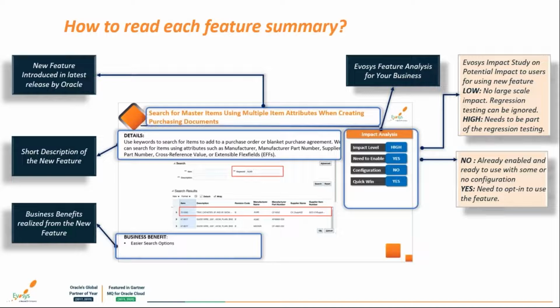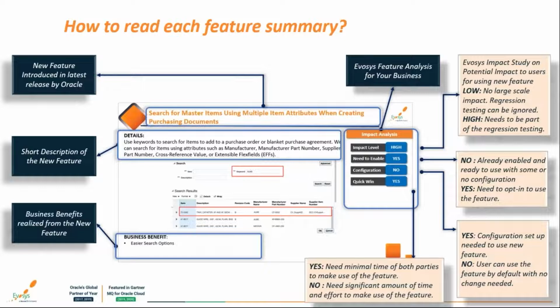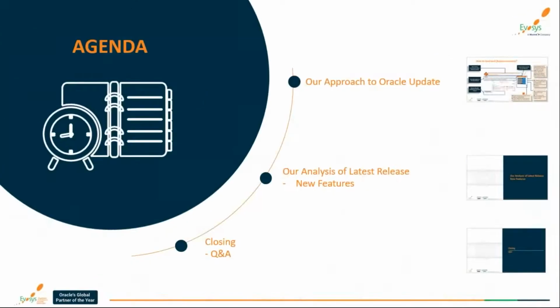The second one: we all are aware that there are some features which are by default auto-enabled by Oracle, and there are some which we need to opt for. And the third one highlights the nature of the feature. There would be certain configuration which may be required, and some can be used without any changes. And the last one is quick win. This term we use to simply convey what is ready to use by investing a minimum amount of time, and what requires a significant amount of time and effort to make use of the feature.